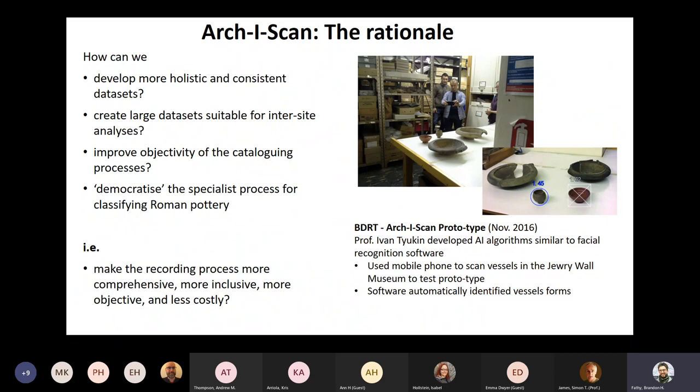So following on from the big data on the Roman table, 2 workshops that we organised, Professor Tukin, who's sitting here in the second row, not the front row, developed some artificial intelligence algorithms similar to facial recognition software and used mobile phones to scan some vessels in the Jury Wall Museum to see whether he could develop an AI service, or AI algorithms, which would be able to identify these particular vessels. We just did a few vessels and the machine could immediately distinguish between the different shapes.